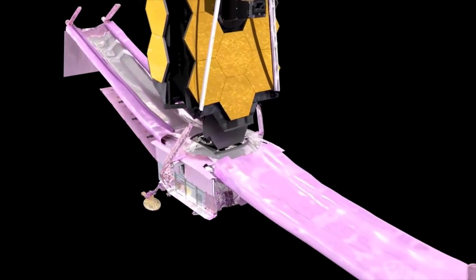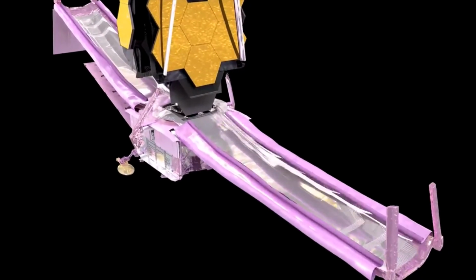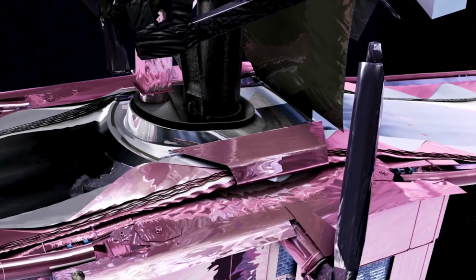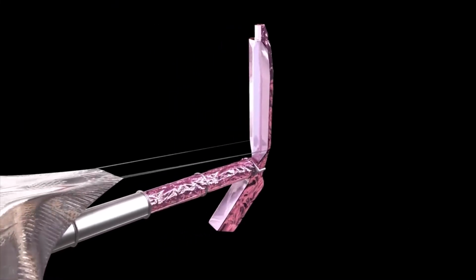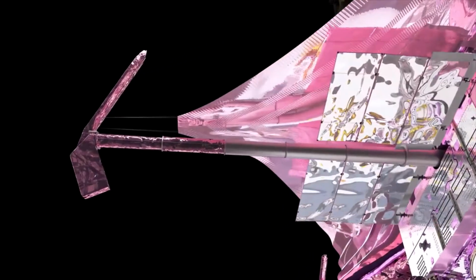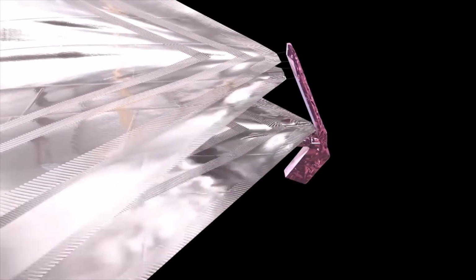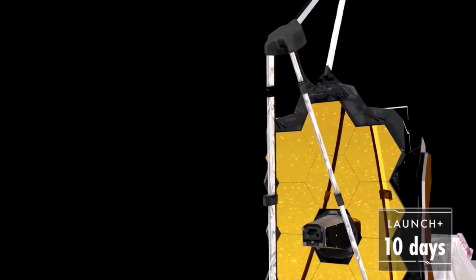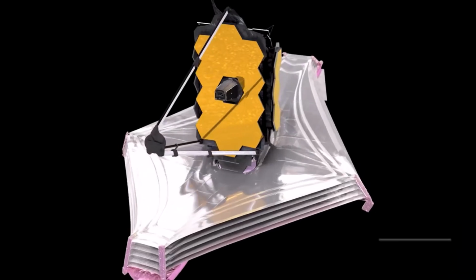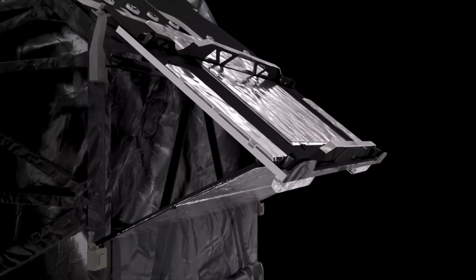First, the special Sunshield restraints are rolled out, but not all the way. Then, a set of covers over the core region are deployed. The release mechanisms free the Sunshield layers. All 140 release mechanisms have to release on cue for the Sunshield to get deployed properly. 140. First, the secondary mirror is deployed and locked into place, and a special mechanism is deployed to further cool down the mirrors.